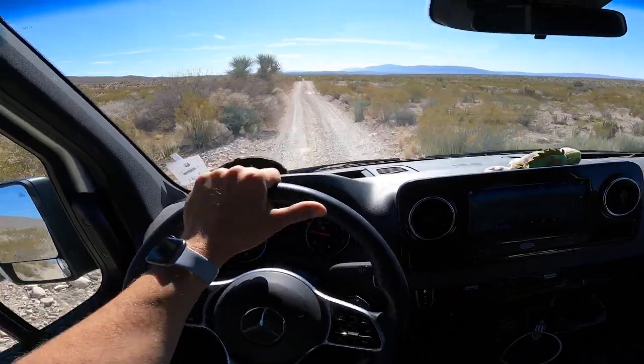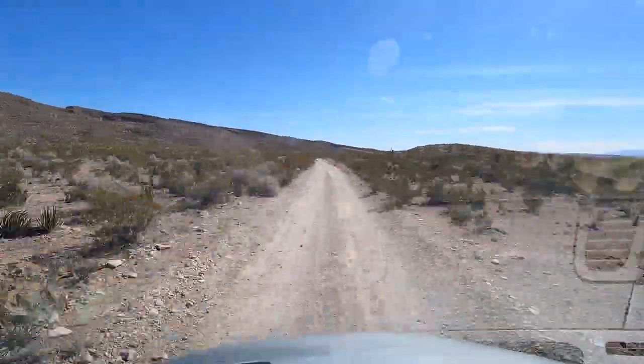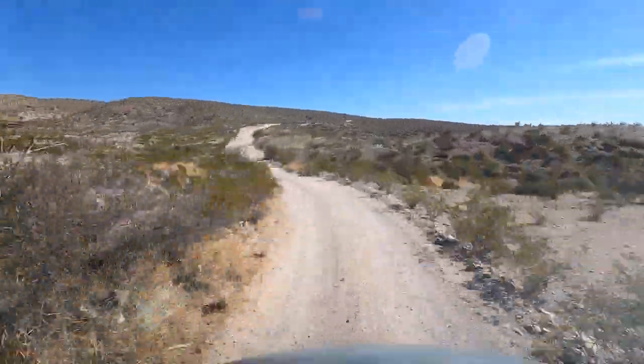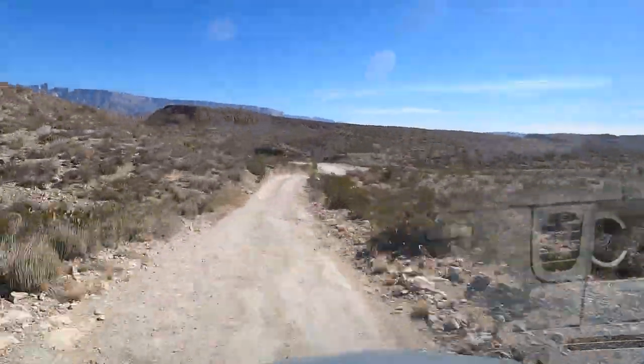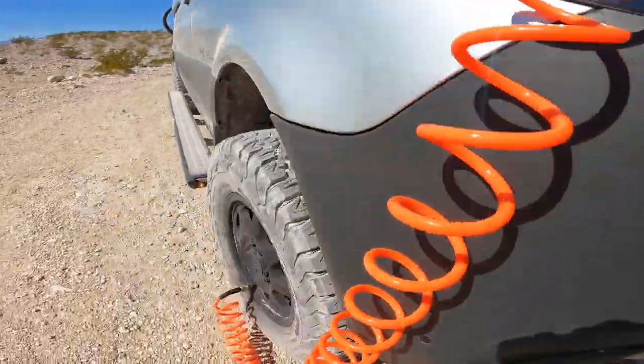Judging from the GPS, we're getting pretty close to the blacktop, and it's gonna be nice. I always like being off-road, and then I always like being back on the road, too. To the blacktop now, and I'm just gonna air up my tires real quick, get them back up where they should be for driving on the highway. What an amazing four-wheel drive trip. The camping back there is incredible. The old ore road in Big Bend is definitely something you should put on your bucket list.